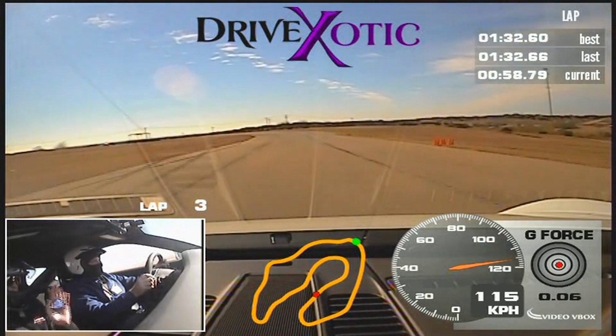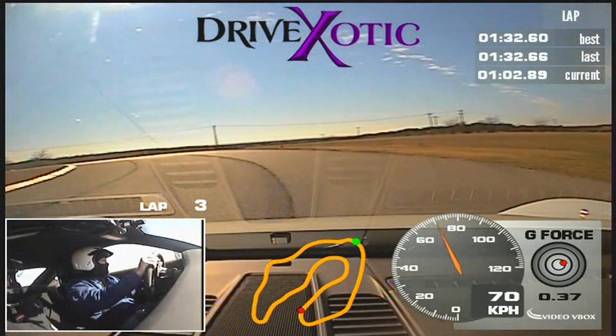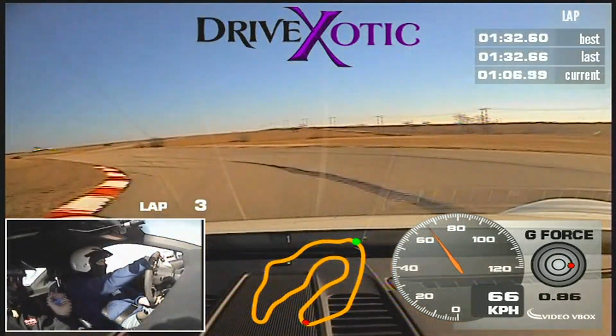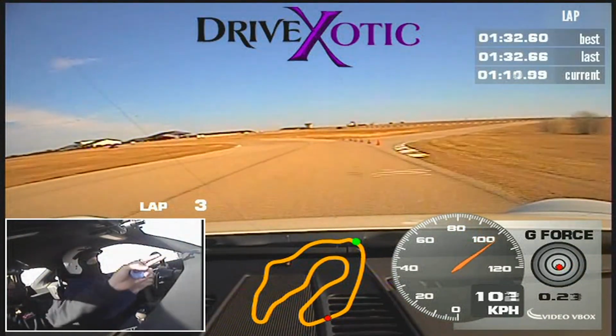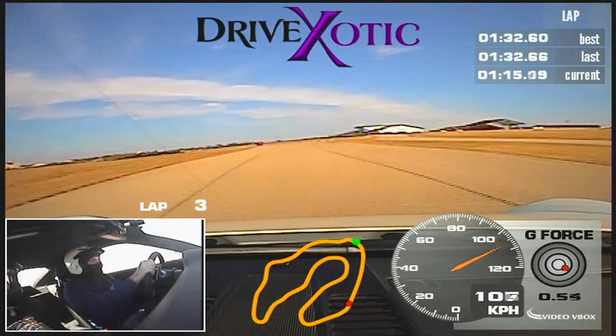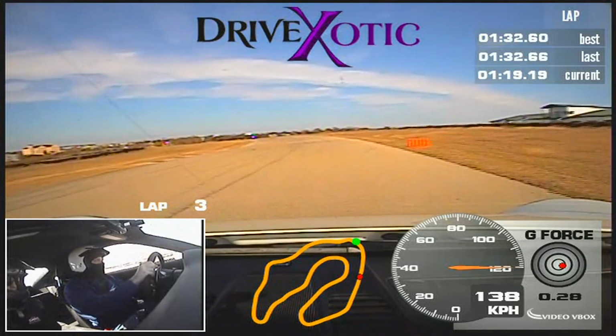Awesome. And brake hard. Brake, brake, release. Outside to the edge, turn in. Perfect. A little tighter. And roll into it now. Awesome. So outside, inside, and accelerate to the outside, all the way out. Nice. Keep going. Keep on it. Perfect. And brake.